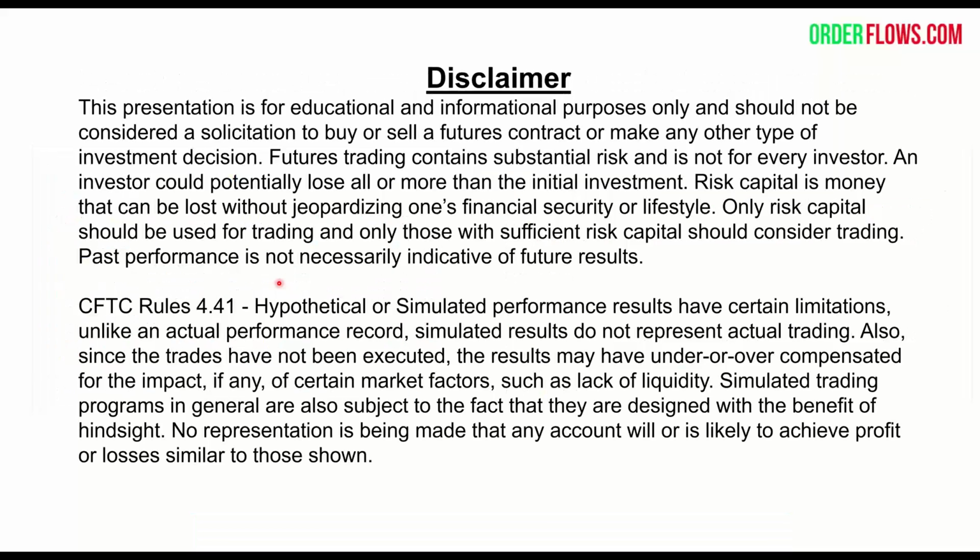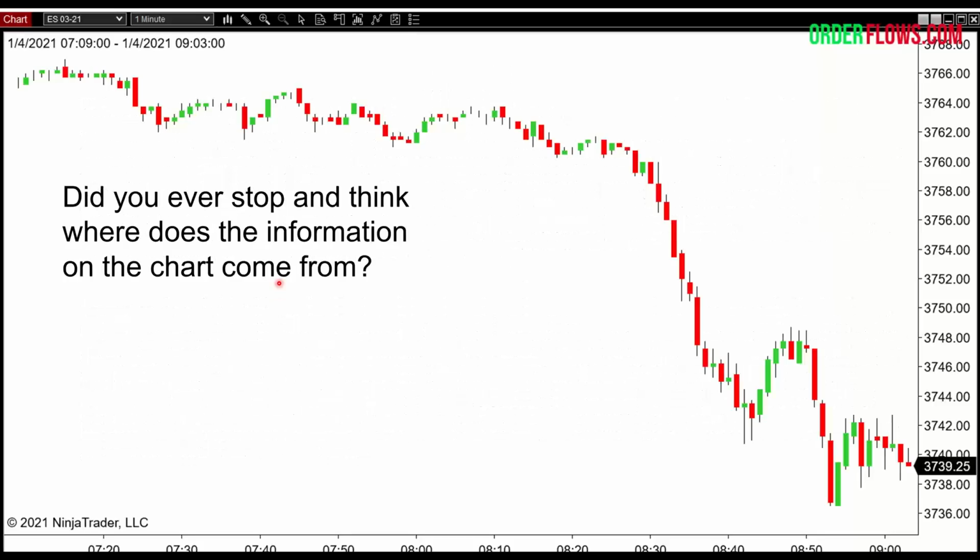Okay. So before we begin, just a brief disclaimer. Risk capital is money that could be lost without jeopardizing your financial security or lifestyle. And remember, only risk capital should be used for trading, and only those with sufficient risk capital should consider trading. Yesterday, this is the E-minis. All the charts in this presentation are from yesterday. This was the big sell-off, right? It was a massive sell-off yesterday.